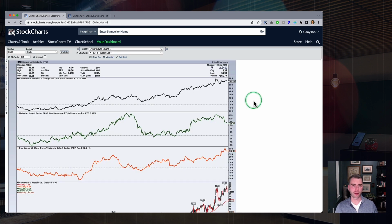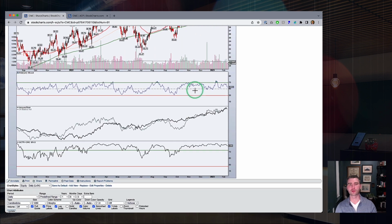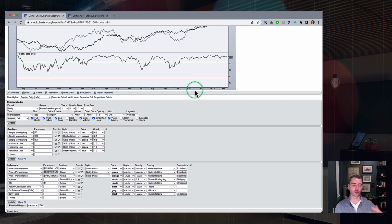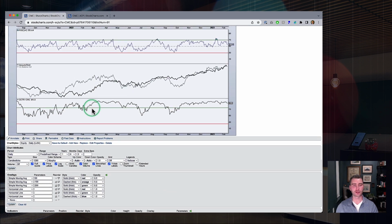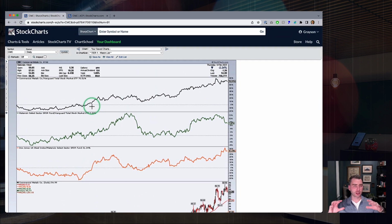All right, so we are on the StockCharts workbench now. If you're a StockCharts user, this is going to be very familiar to you. When I say StockCharts workbench, I mean the page that you use to view and edit and create your StockCharts. The page that has all of these settings down below the chart, that's what we call the workbench. Now, I am going to cheat a little bit on this show, and I am going to start with our end result.